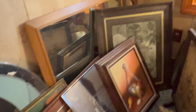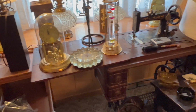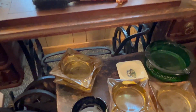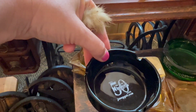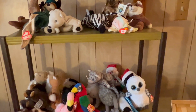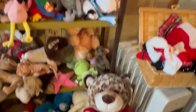So leave me a comment if you know something about this work of art, or you see something in the background that you think I should have grabbed. Now remember, I do try to be cautious about the volume I get. So of course there's some value in everything in this, but I don't really want to move an antique sewing machine, for example. But something like this, that's easy. Did I make a mistake skipping that ashtray? I don't know. Leave me a comment. I want your feedback. We can learn from each other. I didn't fall for the Beanie Baby thing, but let me know if that was a mistake. I'm pretty sure it's not. I actually don't know much about them.